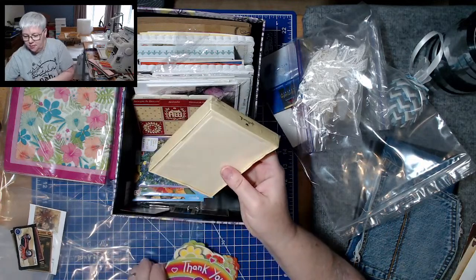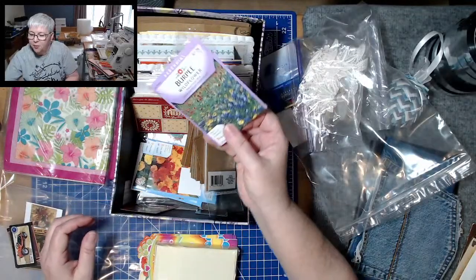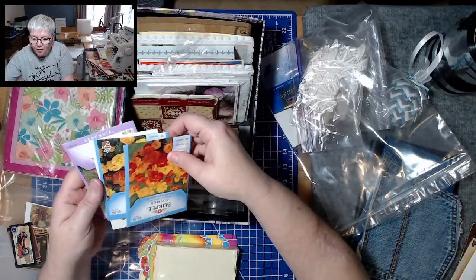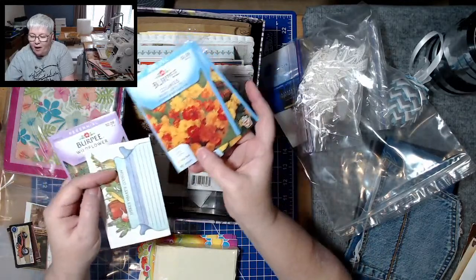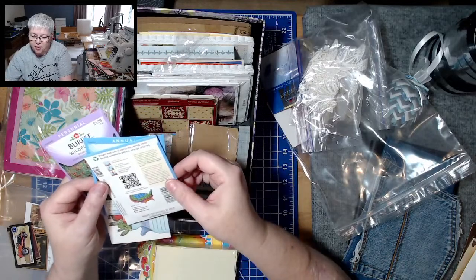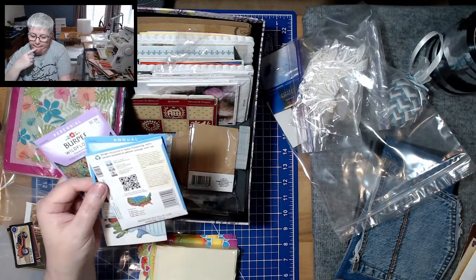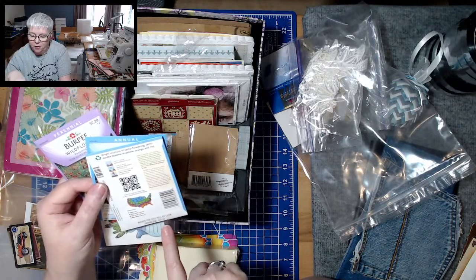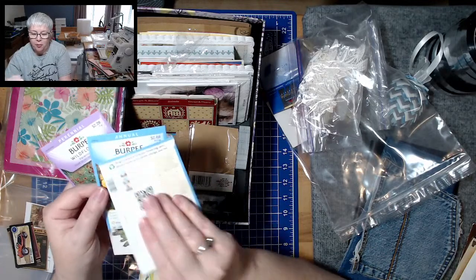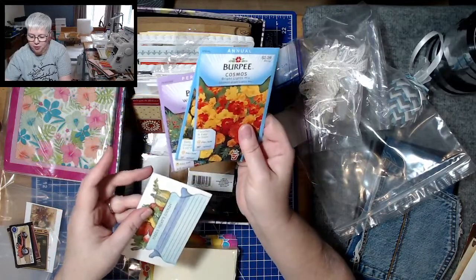These are just blank cards. Ooh, some flower seeds. What do y'all think? How long are seeds good for, y'all? Would these still grow? 2016. Sell by November 2016. Would these still grow? Cosmos, marigold, and wildflowers.